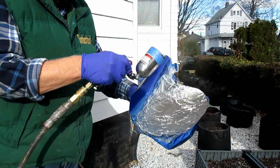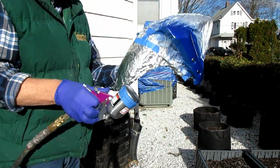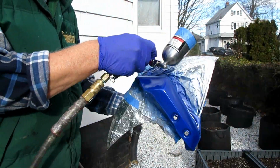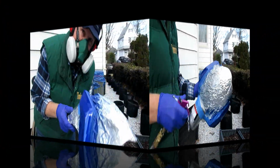Now, by the time we're doing the second coat, the wind was picking up. I'm glad I didn't have a lot of painting to do today, just these small areas. But again, the trick here in cold weather is paint it like it's coming out of an airbrush, and do it in a lot of light coats, not one big thick coat.